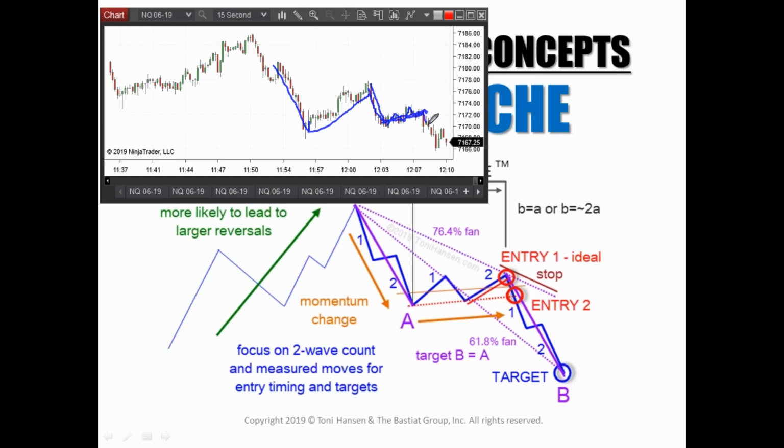So downswing, avalanche, notice the measured move right there. So you can find it on any time frame, any market. We're clear down on a 15-second chart here, but it happens on your weekly charts, your monthly charts, every single time frame and market under the sun.